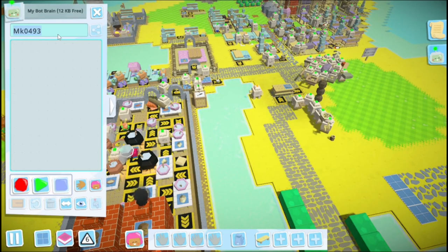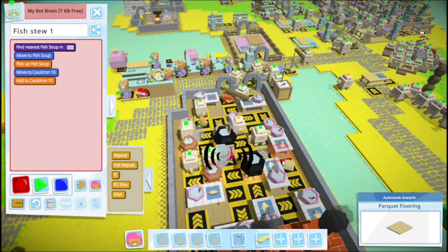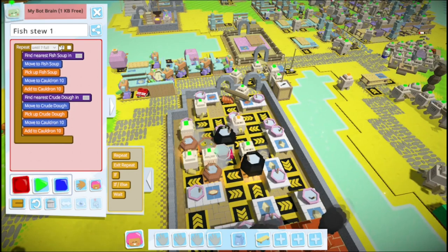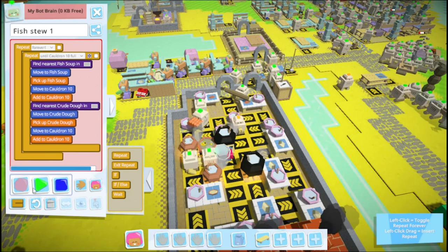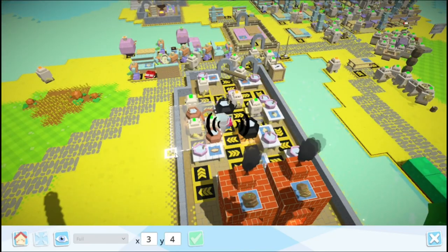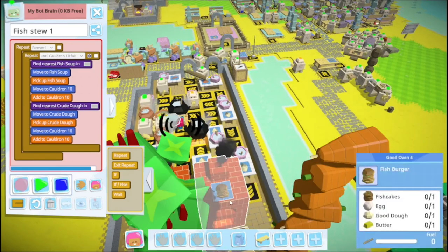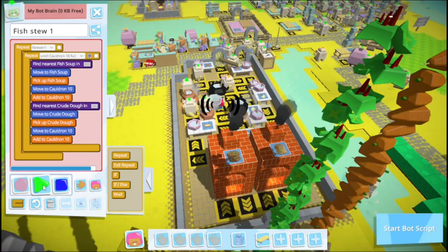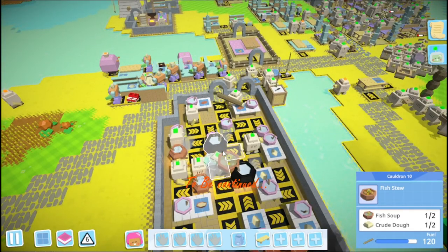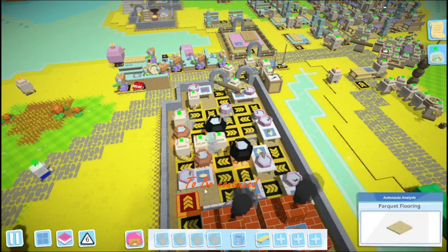Next fella is going to be fish. So we're going to grab a fish soup, put in cauldron, a crude dough, put in cauldron, until cauldron is full forever. We're just going to adjust these as areas so that we can grab multiples. I think I've got three doughs all in the same spot. Simple repeats. And you can do that. Now once we have all of the crude dough guys going, this will speed up. All of this will speed up once we get moving here.